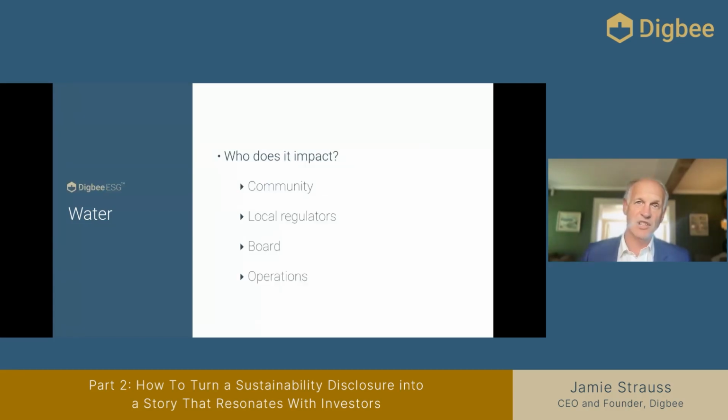I've touched on many of these areas. It obviously touches on the communities we've also spoken to, but local regulators are increasingly focused on this. I've seen Antofagasta recently being fined quite considerably for over-access or overuse of water relative to the water regulations that they had in Chile. The board obviously has an obligation here, and how can we mitigate the use of water?